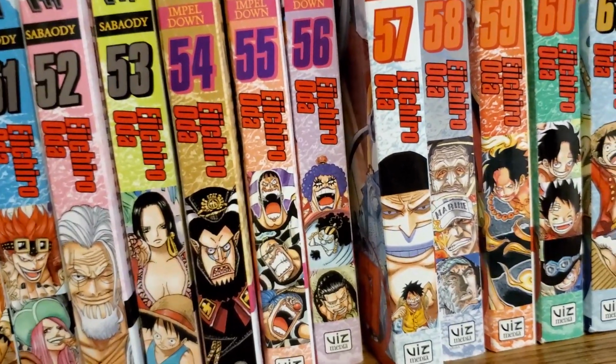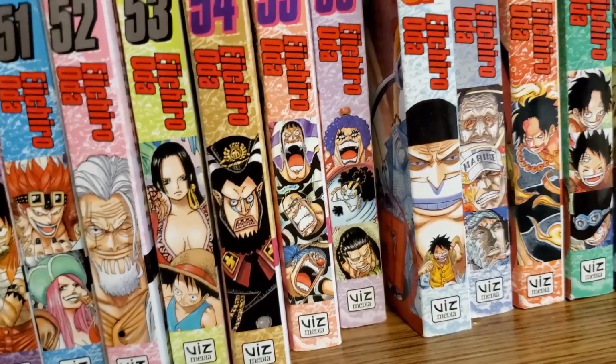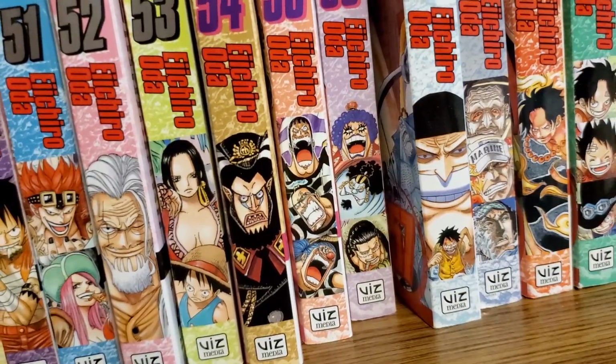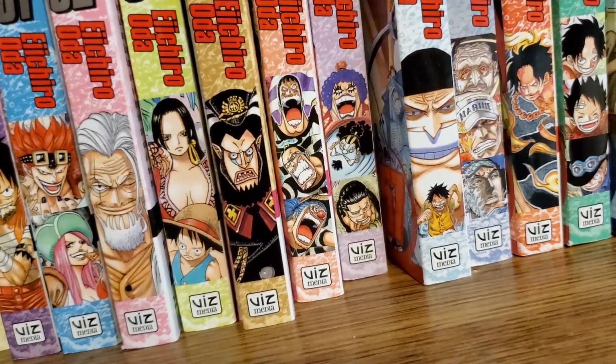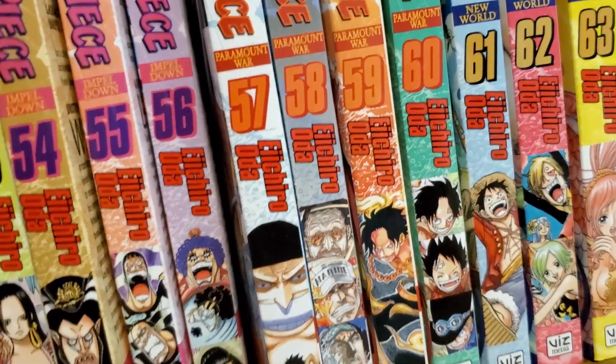And there's like different levels, and they all are really dangerous. And there's Mr. 3, and there's Buggy, and Bon Clay. And yeah, it's interesting with all the different levels. And they have to break in, break out. And then next it gets to the Paramount War, where they're trying to save Ace.